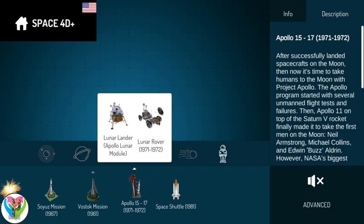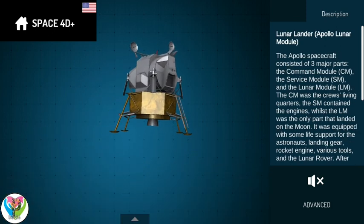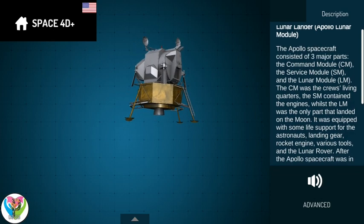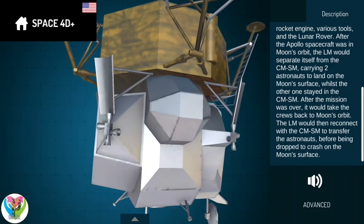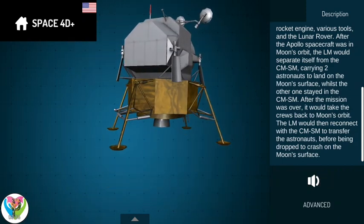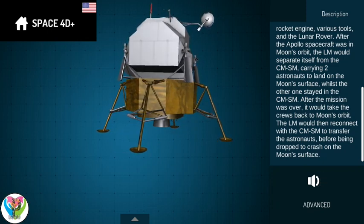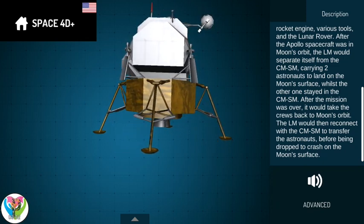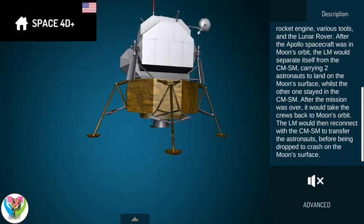Apollo Lunar Module. The Apollo spacecraft consisted of three major parts: the Command Module, CM, the Service Module, SM, and the Lunar Module, LM. The spacecraft was equipped with some life support for the astronauts, landing gear, rocket engine, various tools, and the lunar rover.